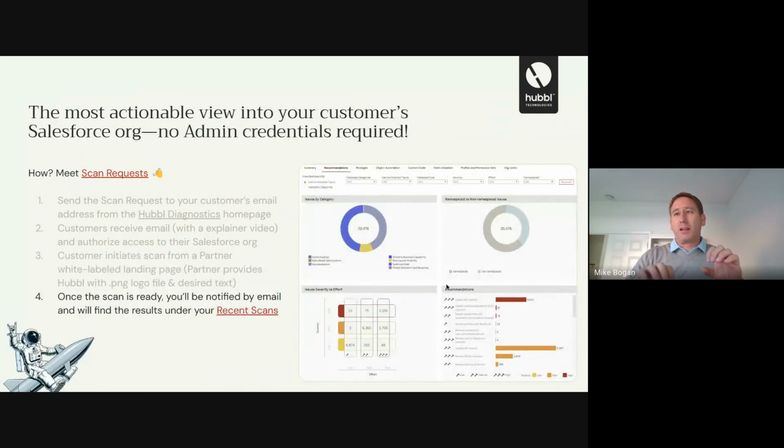And that output, you'll get an email that says the output is ready, and then you log into your Hubbl Diagnostics account, which is just sitting on top of Experience Cloud, and you get access to these results. And what's really cool about this is that the customer doesn't get the results. So you actually control the playback, you control the conversation. That email comes in, says they've completed the analysis, which means that you can then schedule the follow-up, get some time in there to do some analysis. And for the first ones, when we interact with you, we can definitely help you out interpreting some of these results too.